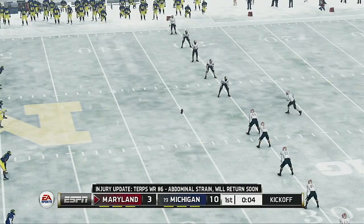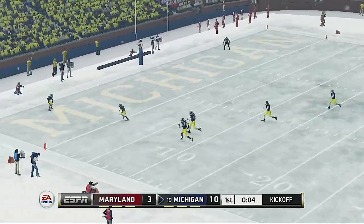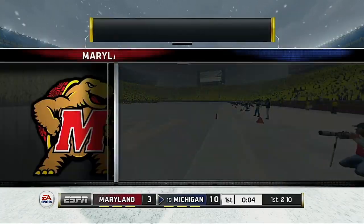The Terrapins wide receiver down there on the sideline. Looks like he's warming up. Good to see that he might be able to get back in this game. He kicks it off, and he got all of that one. This one's going to be down in the end zone for a touchback.